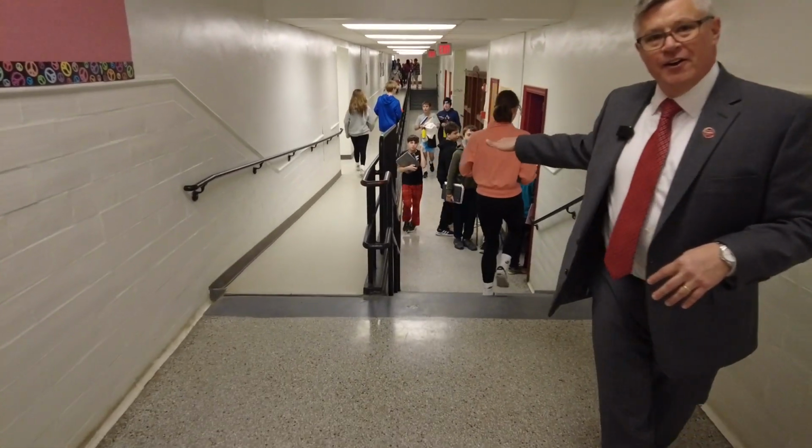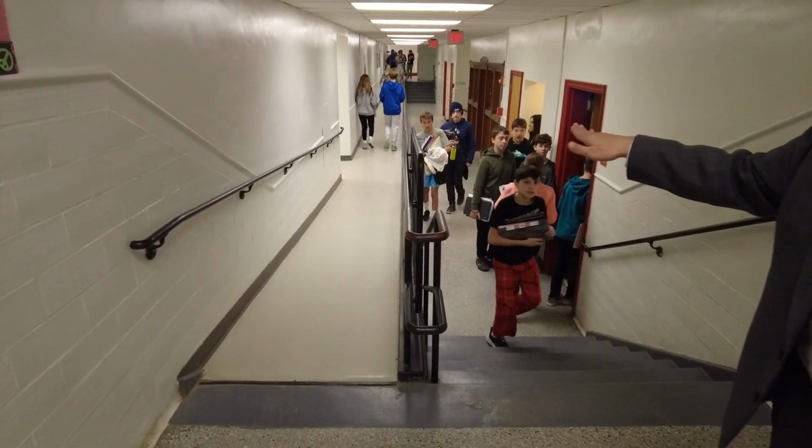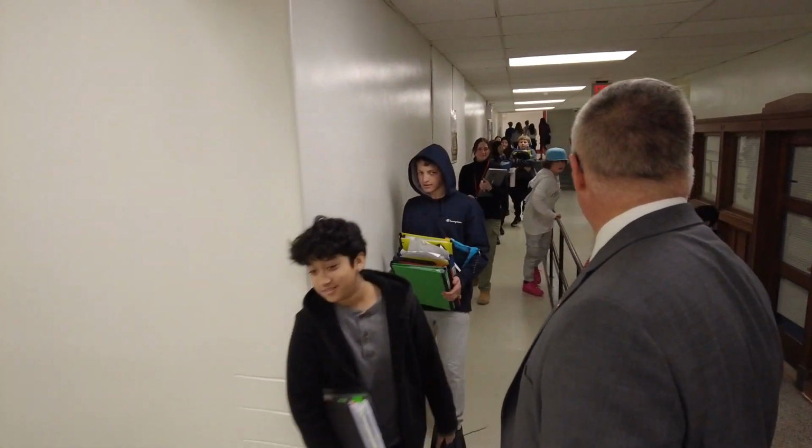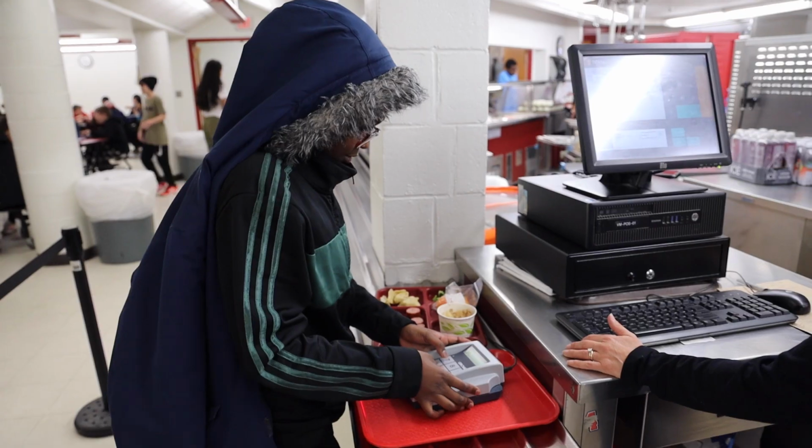Do I take the stairs? Do I take the ramp down, only to take the ramp up? And this is the only passageway to get to the other wing of Van Antwerp Middle School.